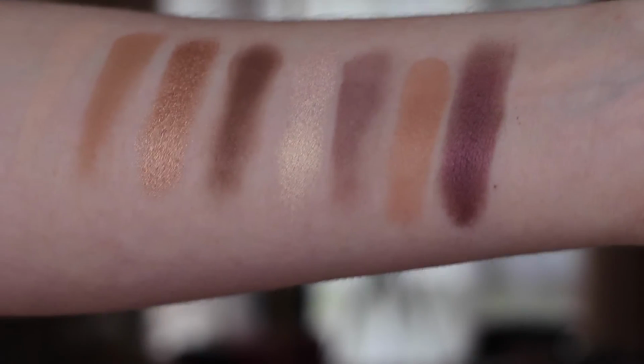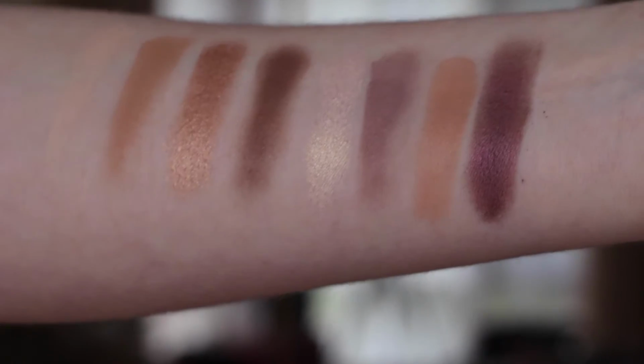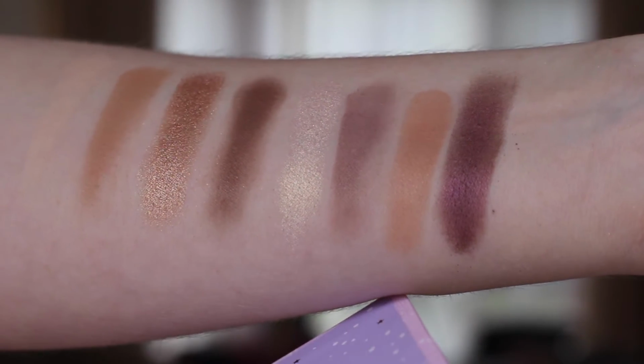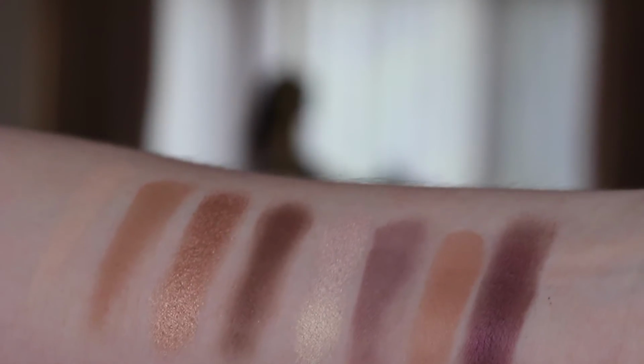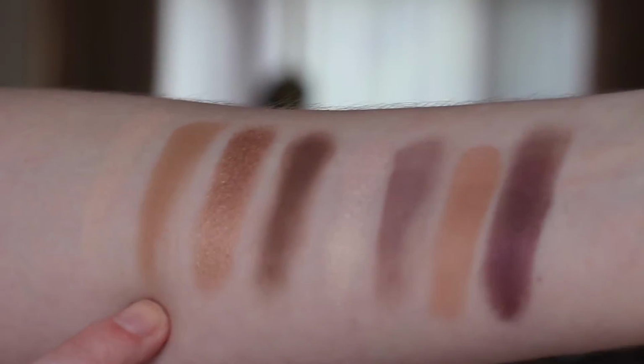So again, just a nice shade to set your concealer or eyeshadow primer. Then we have this shade here, which is called Dolce de Leche. I don't know, I don't speak French, but that was this shade here. I think that'd be a great crease shade and blending shade. I think it's really nice. I really like that one.